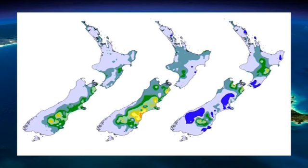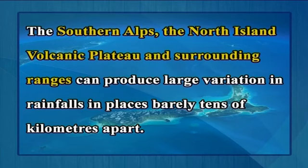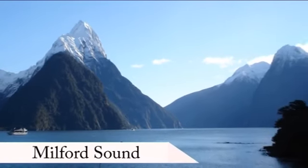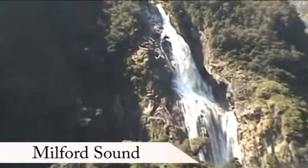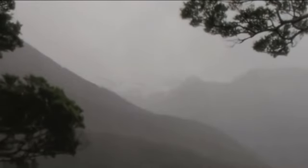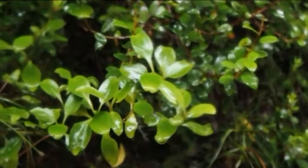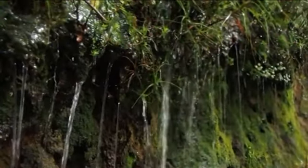Summer and autumn maxima can be found in places closer to the southwest, such as Invercargill and Milford Sound. How much rain a place receives is highly dependent on topography. The Southern Alps, the North Island volcanic plateau and surrounding ranges can produce large variation in rainfall in places barely tens of kilometers apart. Milford Sound receives over 6,700 mm of rainfall a year on average, while barely 100 km away Alexandra in Central Otago receives only slightly greater than 300 mm annually, giving it a borderline oceanic semi-arid climate.